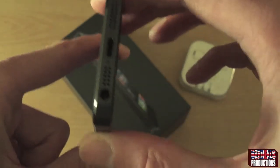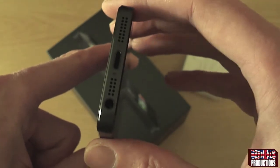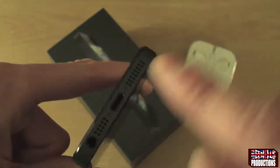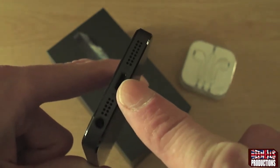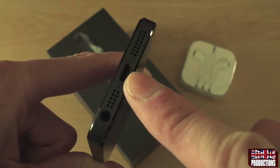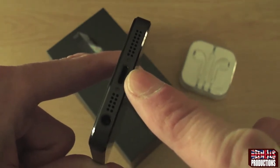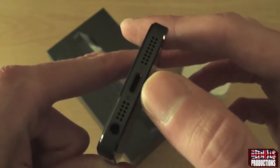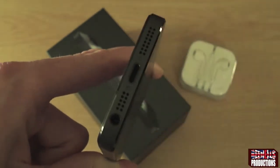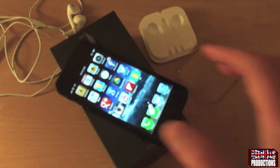And one of the other biggest changes, of course, with all the new generations of iDevices is this connection here, this little connection. This is the lightning connection. This replaces the 30-pin dock connector, which came standard on all other iDevices in the past. And I must admit, I really do like the new lightning connection, and it really is nice. What I want to do now is show you what it actually looks like.